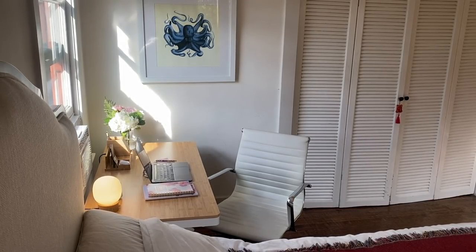Look at this office nook. I mean, doesn't it look inspiring?